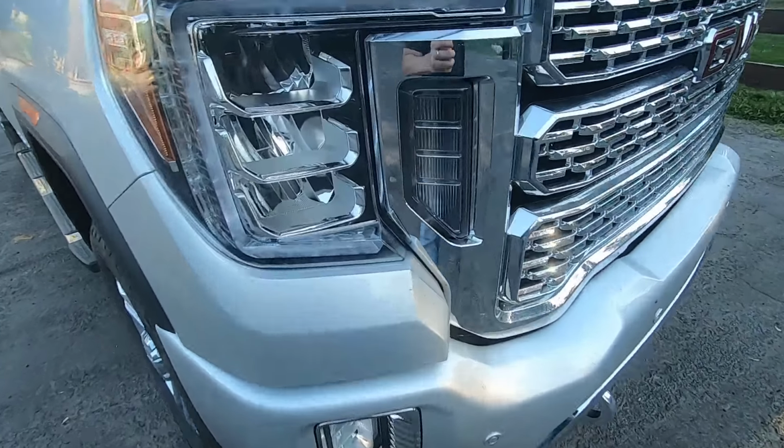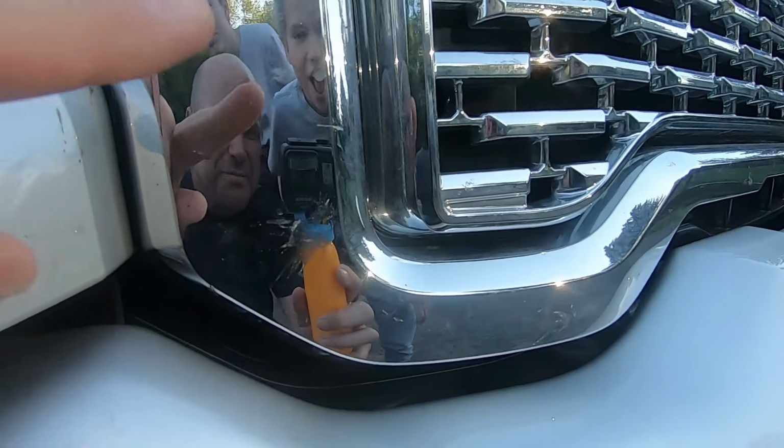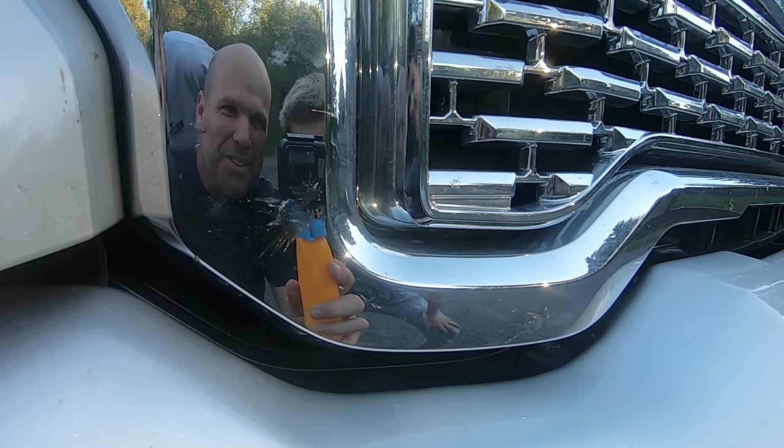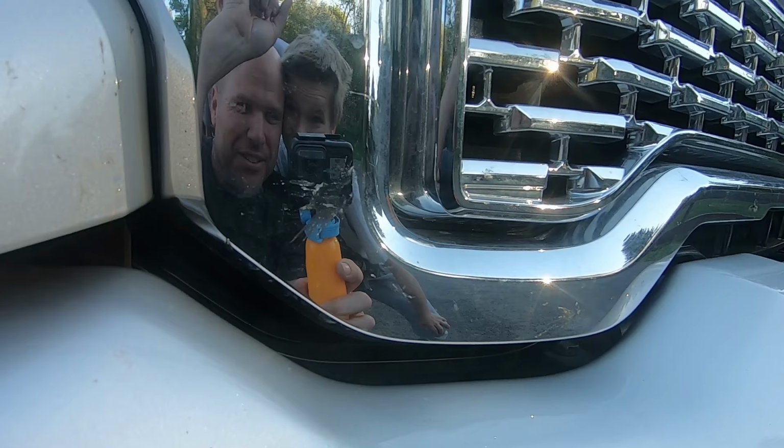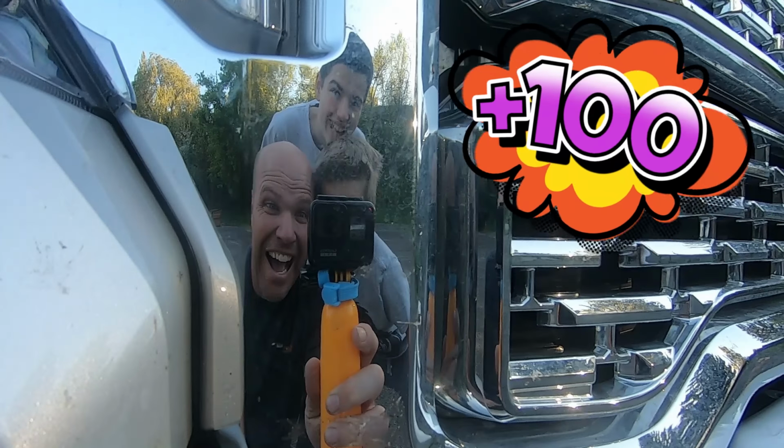Okay guys, sweet. There's enough here that we can get our reflection. Okay, so I see me, Ty, and Jake. Jake, come over this way just a little bit more. Up above us, like right above our head. Oh, sweet, right there. One, two, three, take a picture. Awesome, okay. Let's go to the car wash, and then I think there's only one more.